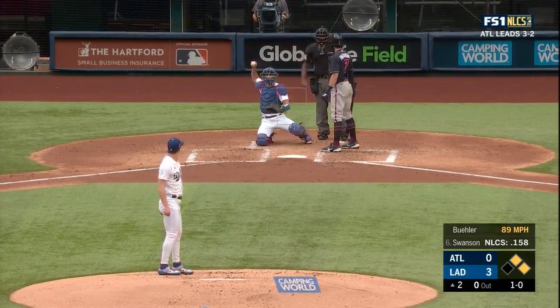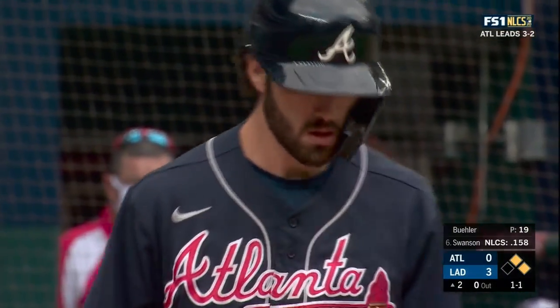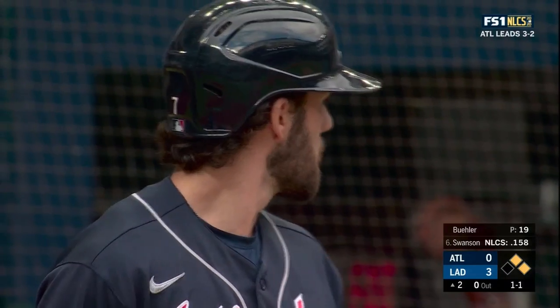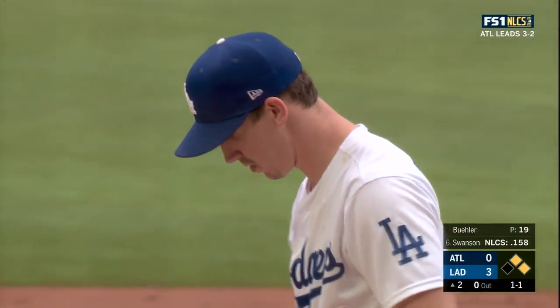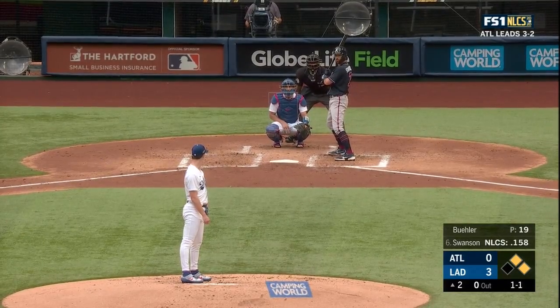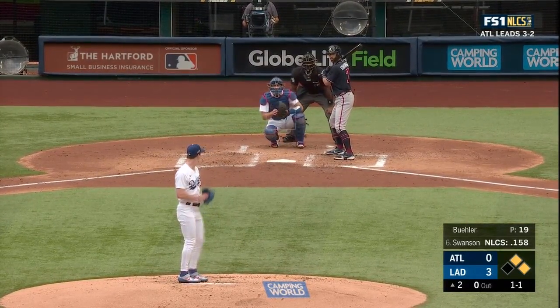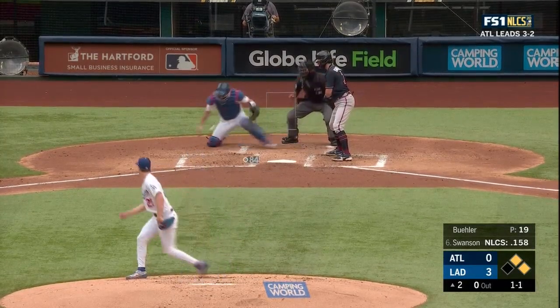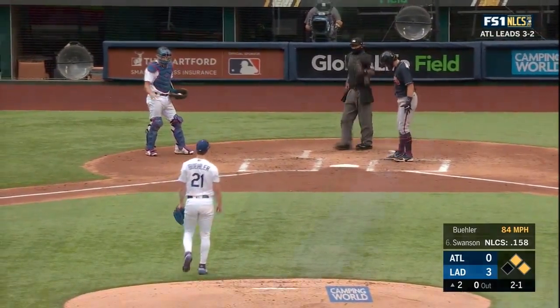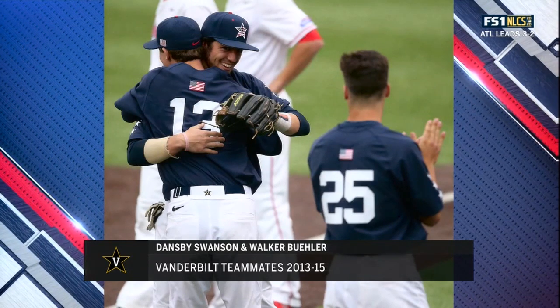There's a strike. Swanson, the number 1 overall pick in 15. He didn't like that call. And he is staring out at his roommate when he and Walker were together as Vanderbilt Commodores. What a spot for these two. 1 ball, 1 strike. Good block by Barnes. Vanderbilt teammates 2013 through 15.